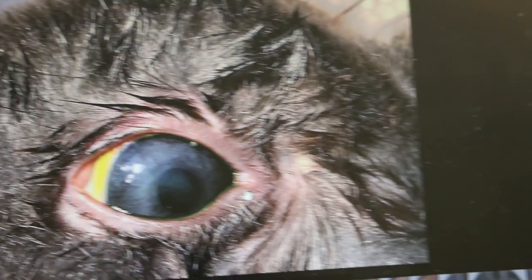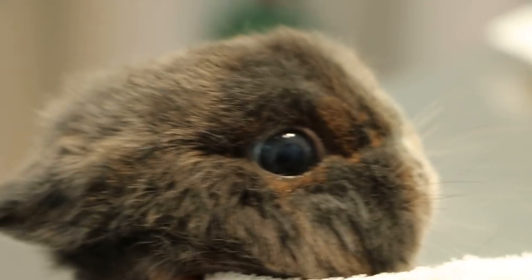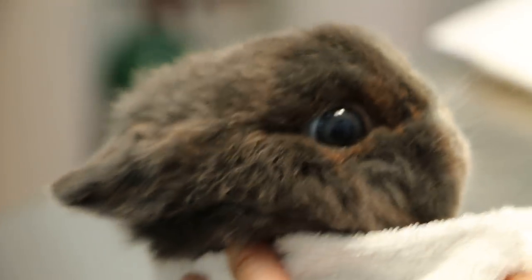Let's see the right eye. There's no eye discharge. You can see there, no eye discharge. So this correlates with the fluorescent stain that there's no ulcer.